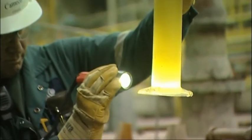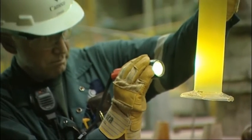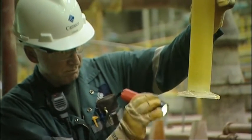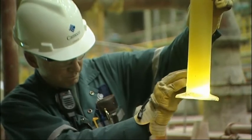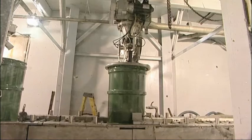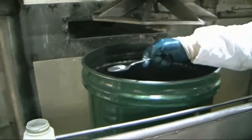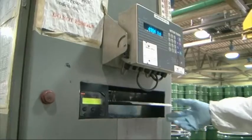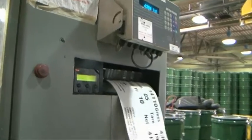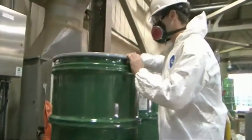Here at Key Lake, the uranium slurry is being processed through a series of tanks, leading to the production of yellow cake, a powdery uranium concentrate. Yellow cake leaves here in drums. An automated system fills the drums, which are then checked, sampled, labelled, and loaded into a truck, which will set off on a road journey across Canada to a processing plant at Blind River, Ontario.